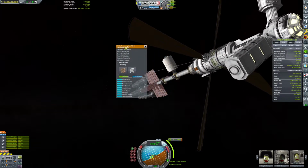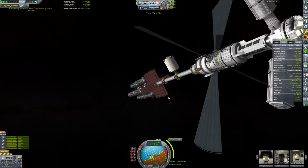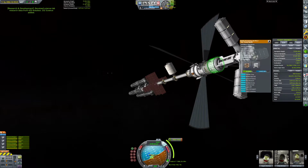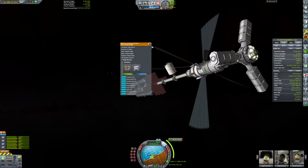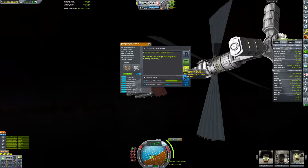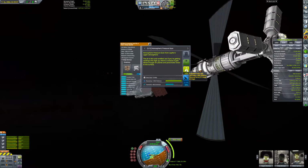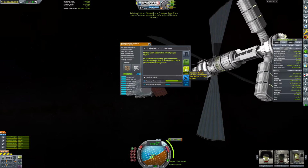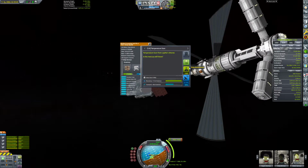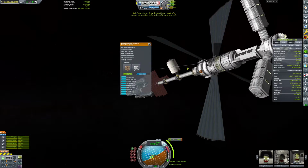How much science do you have on board? 232. Go ahead and transmit that. Let's see if any other science data can be transmitted or transferred into the lab for processing. It doesn't really look like it. No, that can. Go for it.